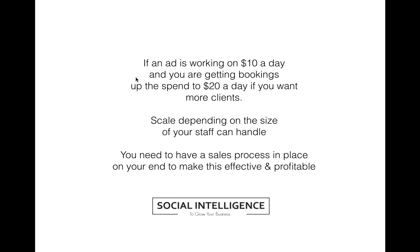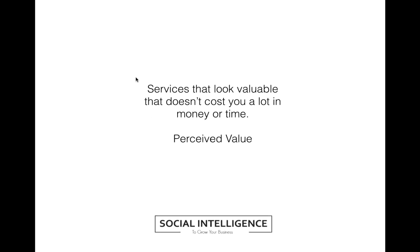So you need to have a sales process like we talked about that makes it effective and profitable. And everyone needs to do it the same way. So if you're on your own, you have your own little system of the conversation you have, because you just say the same thing every time. Or if you've got staff, you need to train them on this is how we do it, this is what we say. Great. So we want services that look valuable, that don't cost you a lot in time or money. It's perceived value. It's a bit like that value add that we talked about. So are you with me on that one?